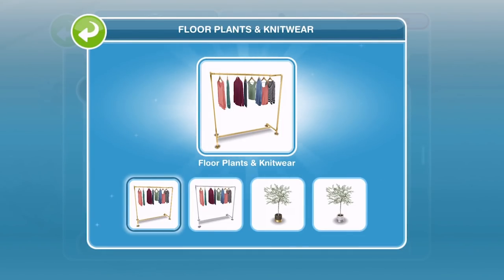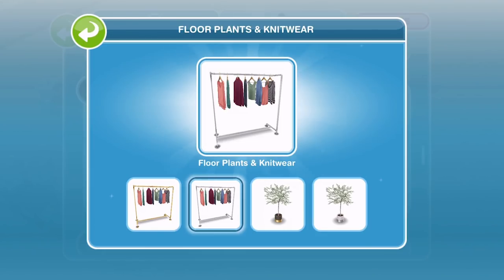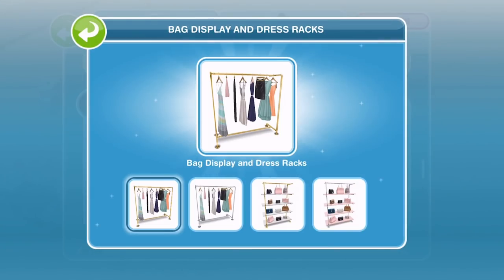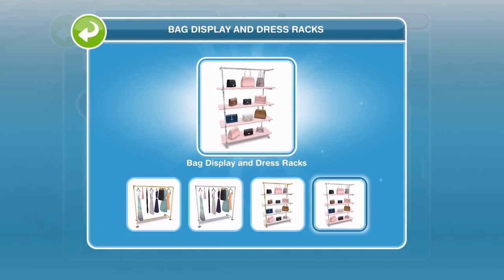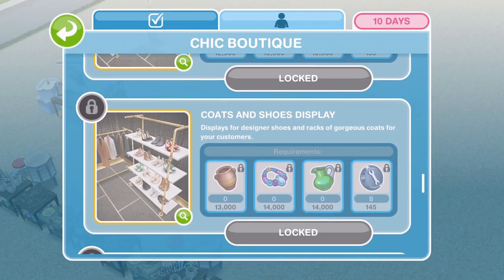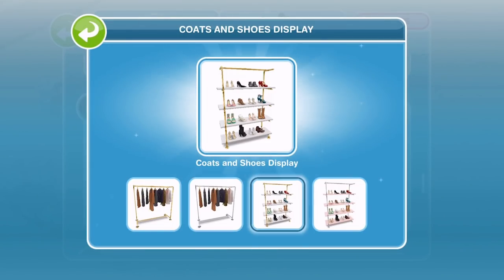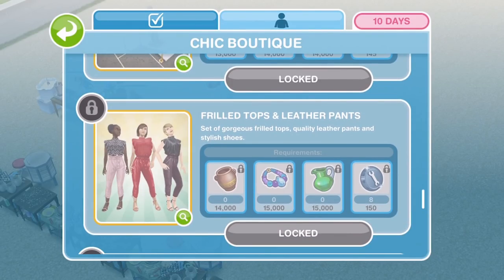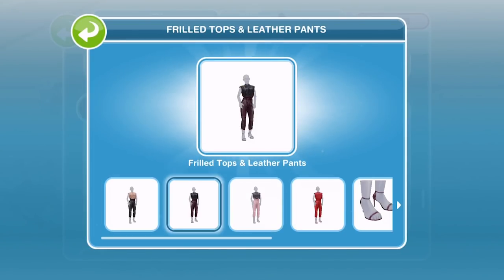I wonder how we're going to interact with these items. I'd love it if we could take things off and actually try them on. Maybe that's asking too much. We've got a bag display and dress racks. Again, these are nice. Coats and shoe displays. I like the shoe displays. They're pretty cool. It's these that I want. I can't wait for these. Full tops and leather pants.